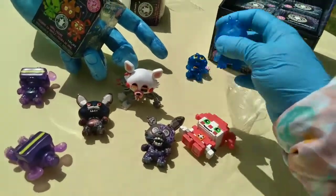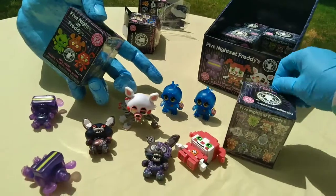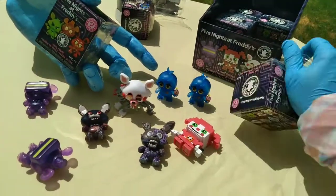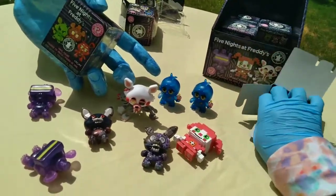Man, what if they ended up doing Liberty Chica in a mystery minis series? Keep them coming, man. You gotta apologize to the fans for the ridiculous Security Breach set. Just take all these maximally creative skins, get them in figural form. The fans will go wild.